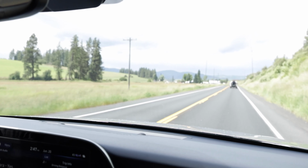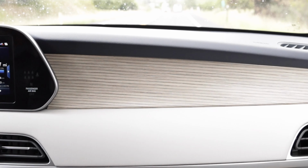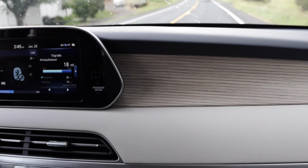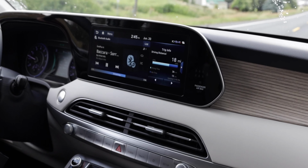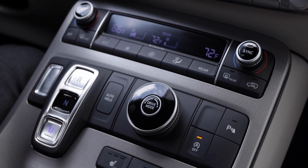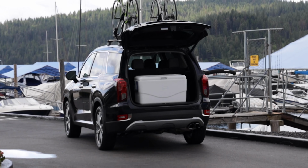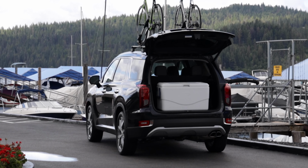Moving inside, there is a plethora of design details and tech in here, so we're going to run through these pretty quickly. The main theme when designing this was the serenity of a yacht. One of the key things that I look for in a family three-row SUV is the amount of space behind the third row. The Palisade has 18 cubic feet behind the third row, enough to fit a large ice chest, which is a good amount of space.